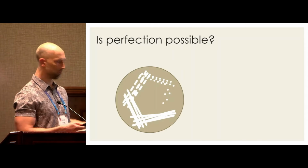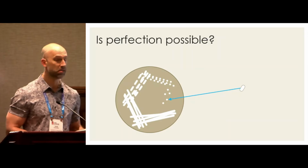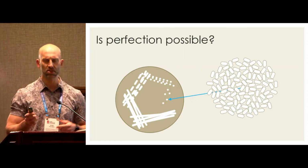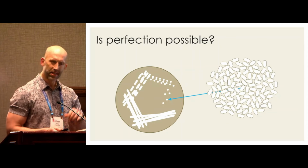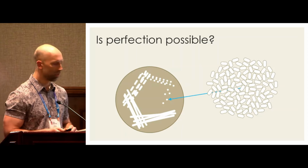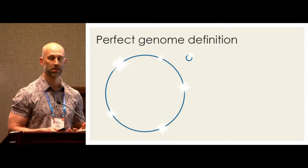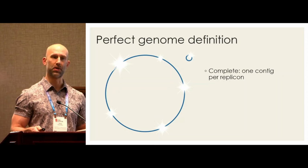If you're producing an isolate culture that came from one cell, well, that cell had a genome, and as it divided, yes, there might be some mutations, but they will probably be in the minority of the cells. And yes, there might be some dynamic regions of the genome. And so maybe we just need to be a bit more careful about defining what I mean by a perfect genome assembly. Well, I think a perfect assembly should obviously be complete.